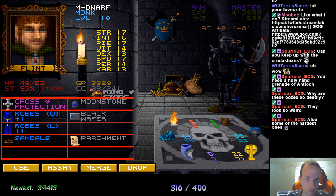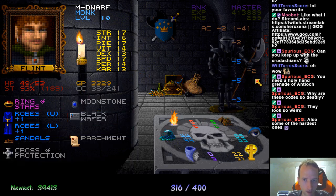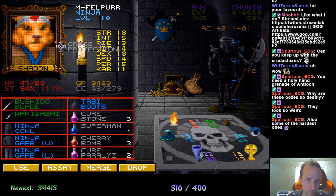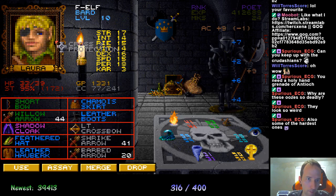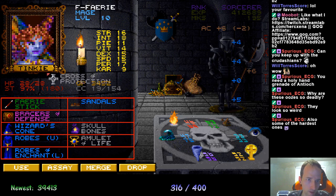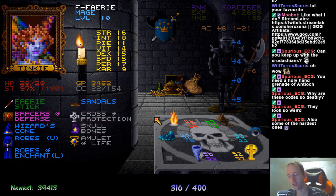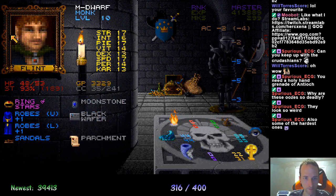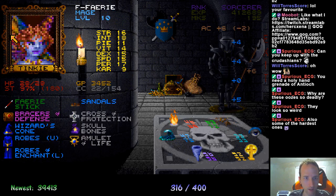Class of, oh, can't wear a ring. Oh man. Maybe we can give this to, can't wear that. We got the shadow cloak on. And the braces of defense. They'll probably end up selling the class of protection. But at least we got a key.